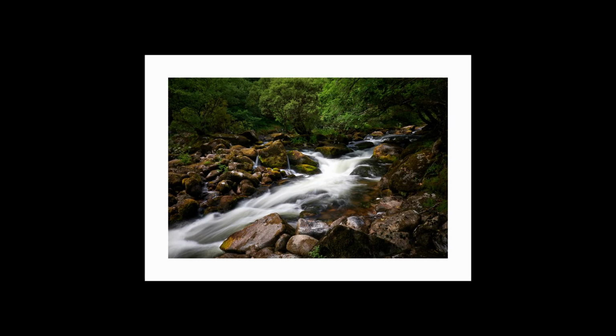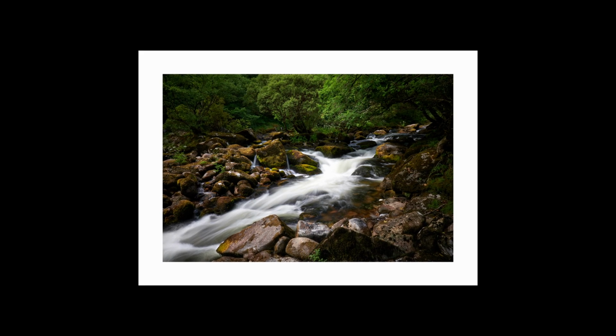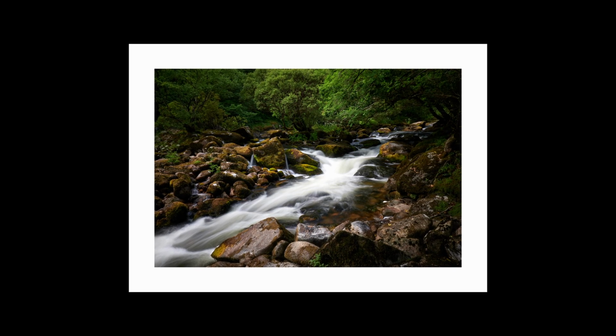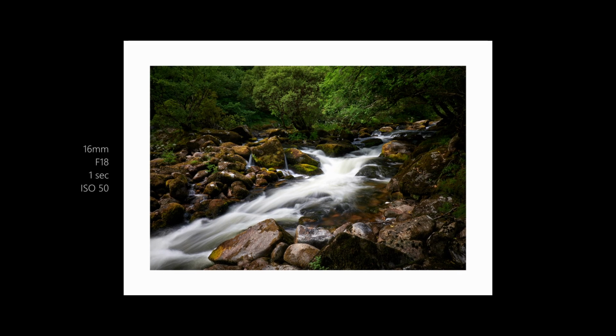Well, I really enjoy waterfall photography, and as you can see, the 1 second gives you that impression of movement in the water. I had the aperture at f/18 because I wanted to get the whole shot in focus in just one capture. ISO 50, and it was quite dark, but really pleased with this photograph.